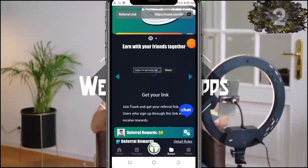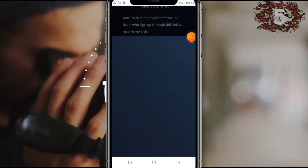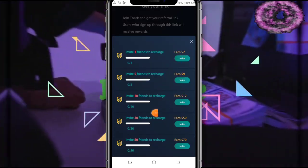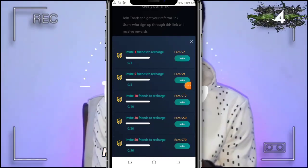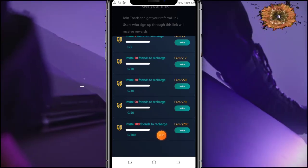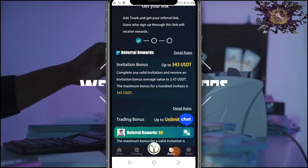And also you can use the referral, which will earn you pretty much money. If you click on here, you can see that if you invite one friend, you get $2. If you invite 5 friends, $9. If you invite 10 friends, you get $12. If you invite 30 friends, you get $50. And if you invite 50 friends, you get $70. If you invite 100 friends, you get $200 just by invitation alone.